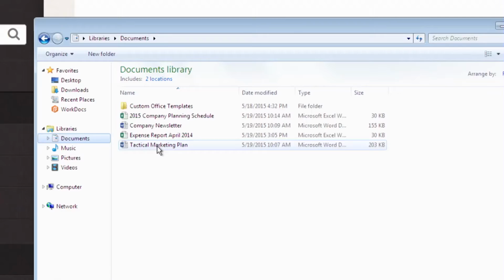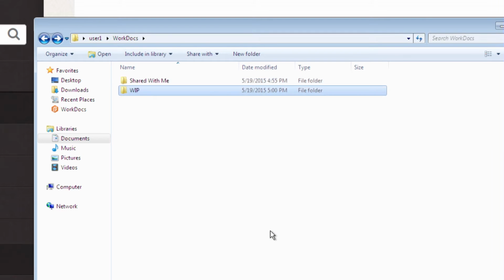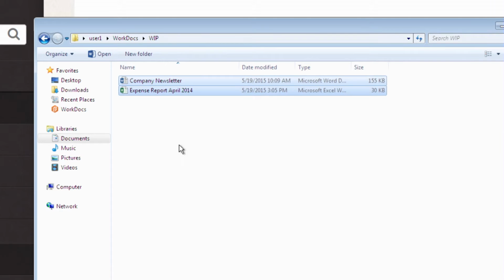Now, as an end user, it's very easy for me to add documents into my WorkDocs. So let me go to my documents and take some documents: the company newsletter and my expenses that I'm working on. Let me go back, and I'm going to create a folder, because these are a work in progress. And I'm going to deposit those files into that folder.